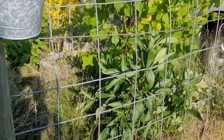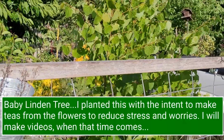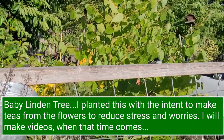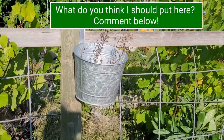I've got peonies. That is a baby linden tree, which I'm going to put into the ground. It's in a giant nursery pot. I'm going to redo my little hanging planters.